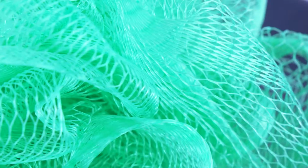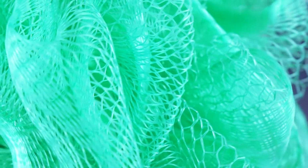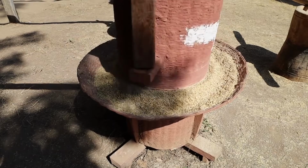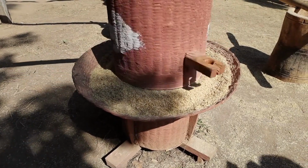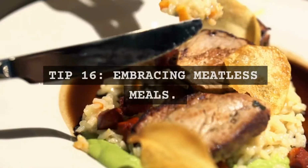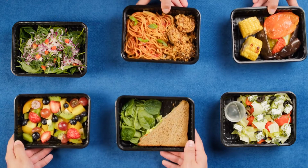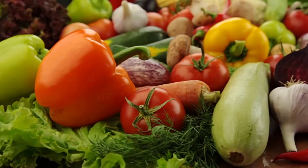Tip 14. Handmade dishcloths. Knitting or crocheting dishcloths was a common practice, avoiding the need for disposable products. Tip 15. Manual kitchen tools. In an era with few electrical appliances, hand-powered kitchen tools were the norm, from grinders to beaters. Tip 16. Embracing meatless meals. Regularly scheduled meatless meals were not only economical but also encouraged dietary variety.